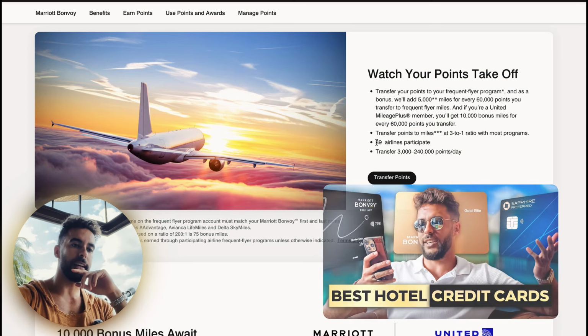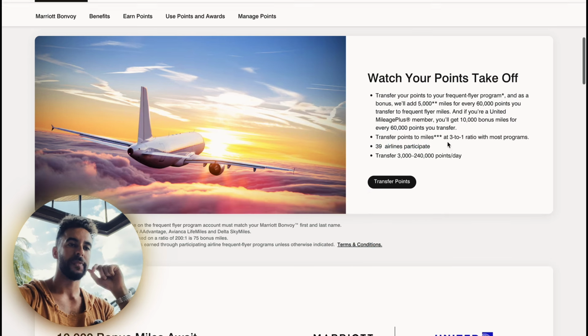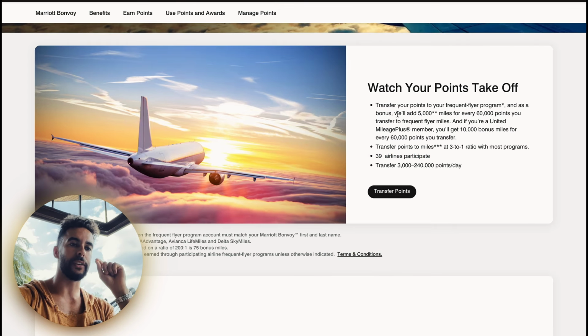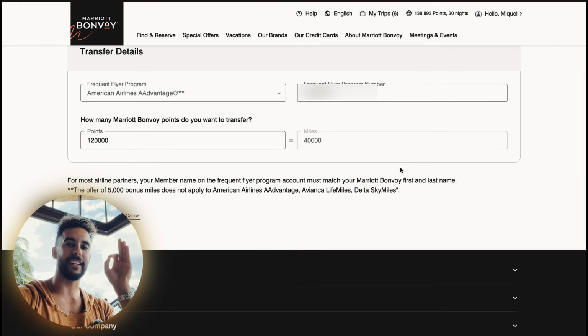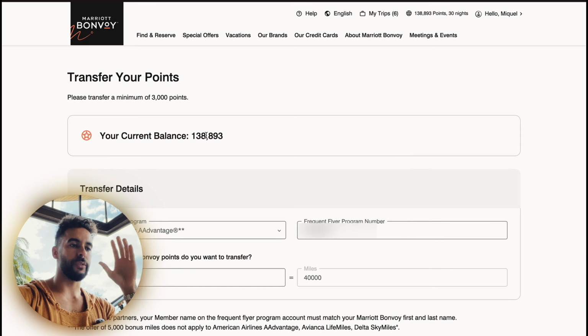But see, 39 airlines participating in this. And also, you're getting a 5,000 miles bonus every 60,000 points you transfer, except for the one we want today, American Airlines, Avianca, and Delta. But still, the other 36 airlines will give you bonus points on this transfer. So you can do this if you already have them.